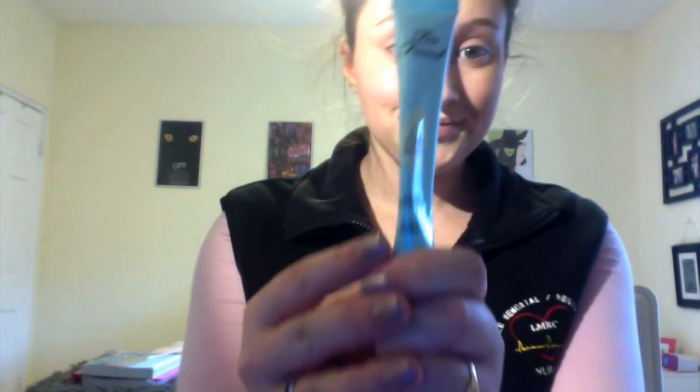And now it's time to move on to the eyes. So the first thing I'm going to do is prime my eyelids with the Too Faced Shadow Insurance. I always use a primer on any eye makeup so that it doesn't crease. So I just take a little bit on my finger and rub it onto my eyelids.